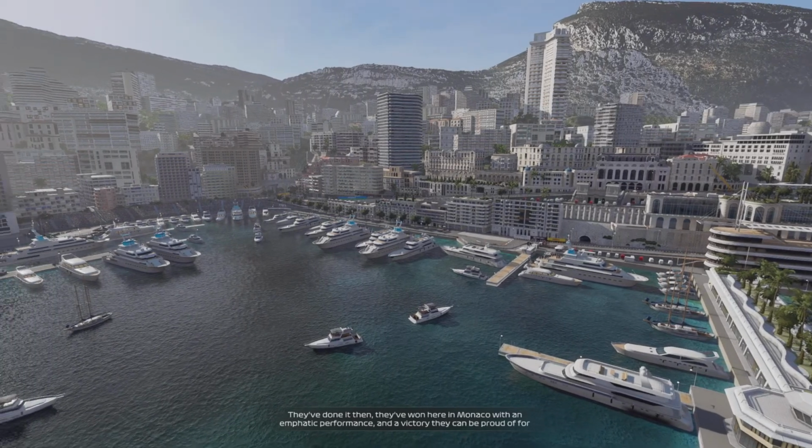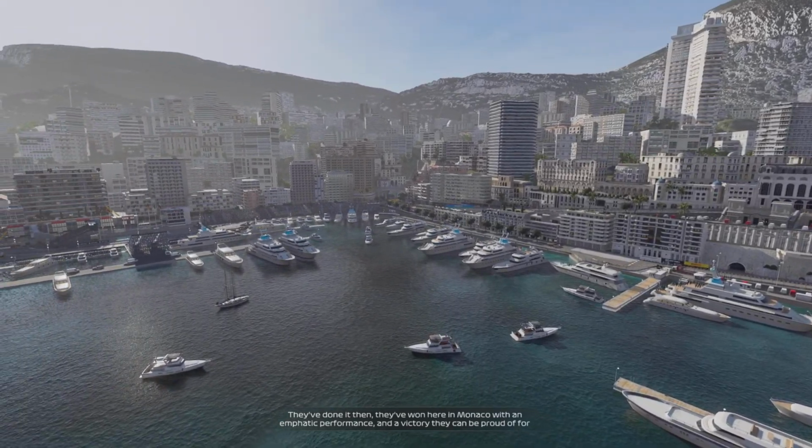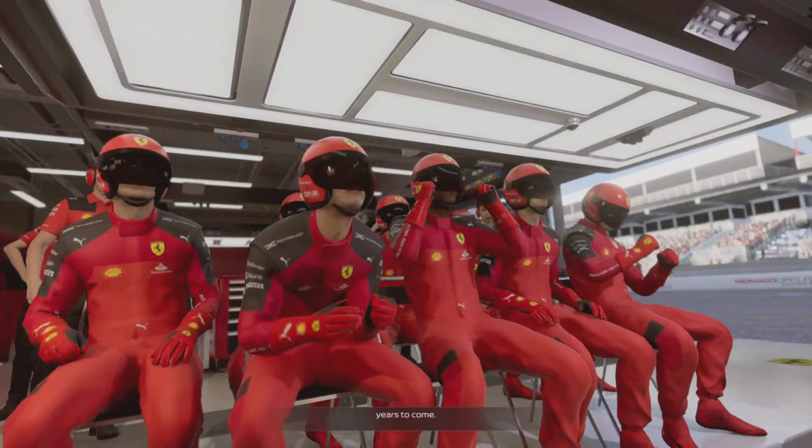They've done it then. They've won here in Monaco with an emphatic performance and a victory they can be proud of for years to come.